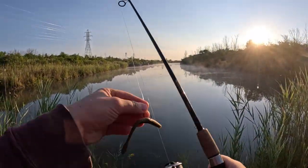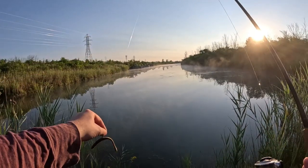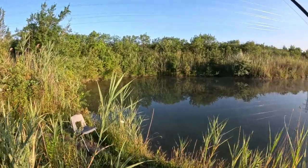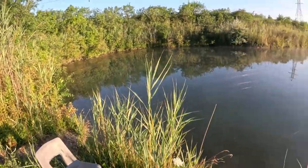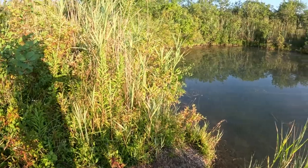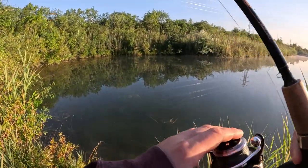This is a Neko hook on a hitworm. So far I found it to be really successful. We've gotten a lot of water, so it's been weedy. And this spot's never had this much vegetation, but it's pretty bad as of late.